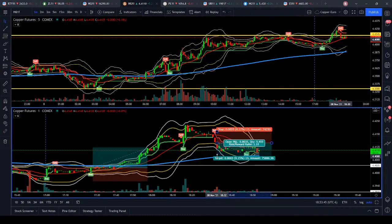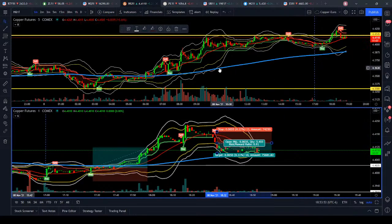I wouldn't even be at 10 ticks on this yet. So we'll kind of play it by ear. We'll see if any additional volume is coming in. Everyone seems sleepy right now. The whole market does.